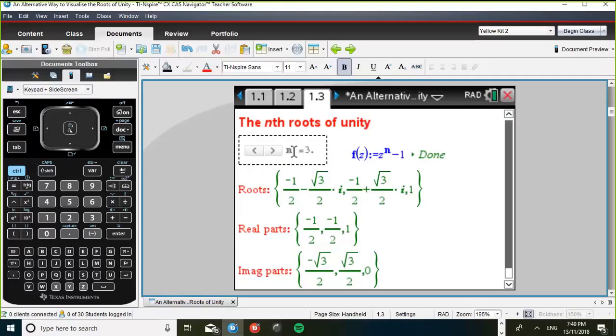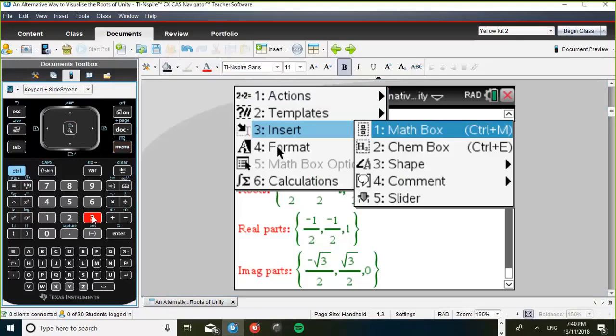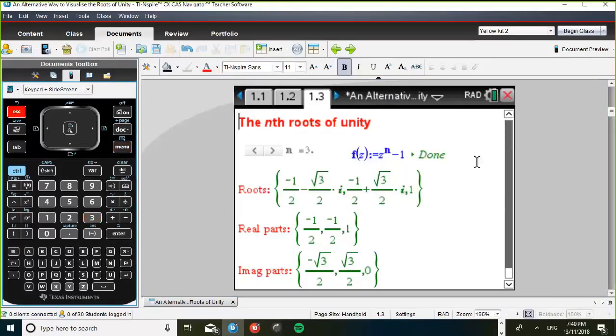Now, what I've got here, first of all, on this notes page, is a slider. And so what we can do is change the values of n. So menu, insert, and then slider, number 5. And then you set it accordingly. Or assigned, you can do colon equals there. I've assigned f of z to be z to the power of n minus 1.